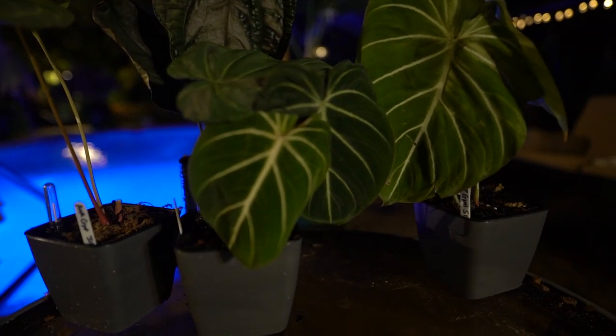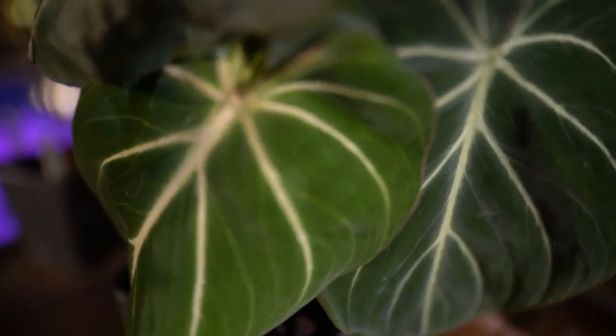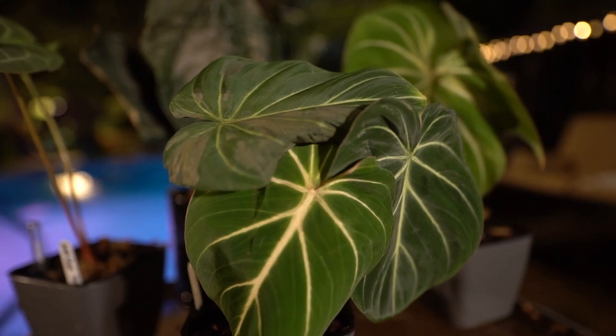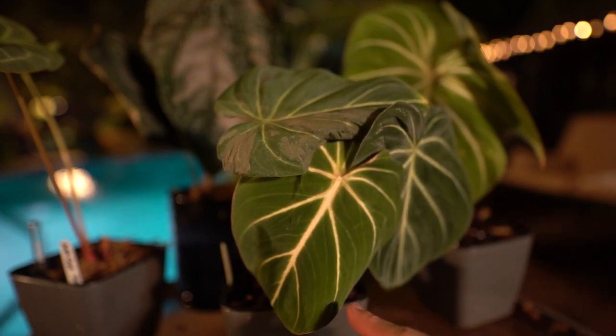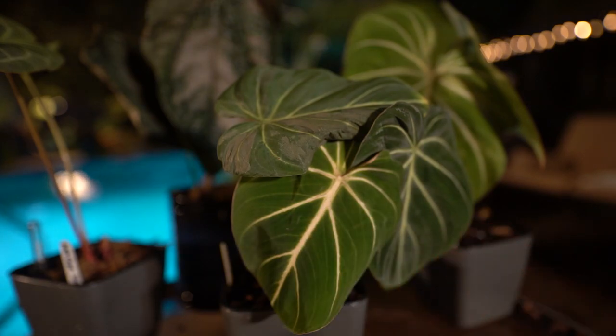All right, this is the last one. I'm really excited about this one. Isn't that a gorgeous leaf? How intense the white is on the veining and how fun and round each one of those big heart-shaped leaves is. It's another gloriosum. I know you're probably thinking, what's with all the gloriosums? I just love gloriosums. It's one of my favorites. This is the radiant, philodendron gloriosum radiant, also called the zebra.